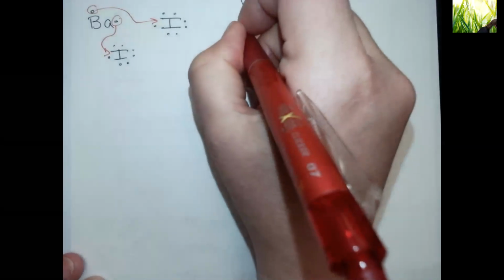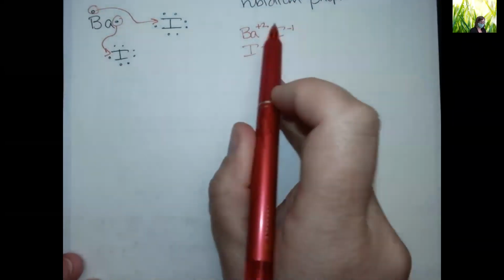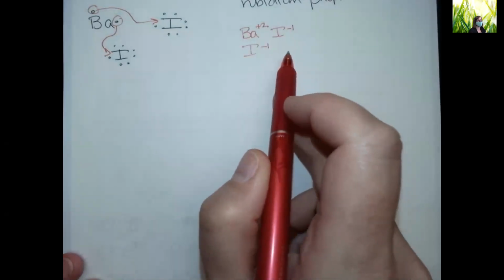So Ba wanted to give away 2 electrons, but iodine only wants to gain 1 electron. So I went ahead and drew the second iodine that I was going to need. Ba can give 1 electron to the empty space on this iodine, can give 1 electron to the empty space on that iodine. Now the Ba is happy because it's given away 2. The I is happy because they've each gained 1. For the ions, barium lost 2 electrons, so it's +2. This iodine gained 1, and this iodine gained 1. So they're both -1. As always, those charges add up to 0 because ionic compounds are always neutral.